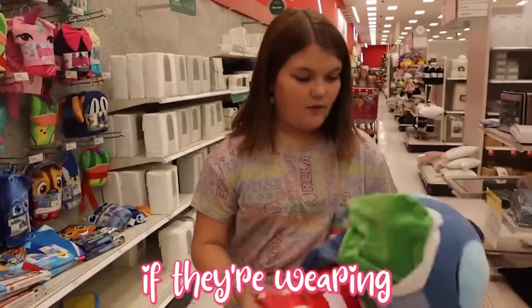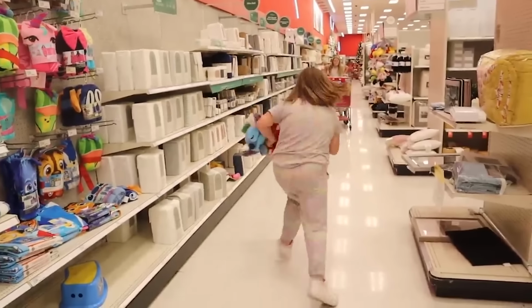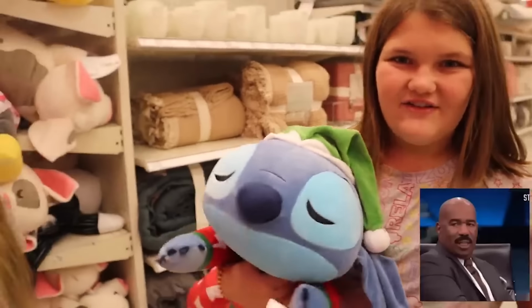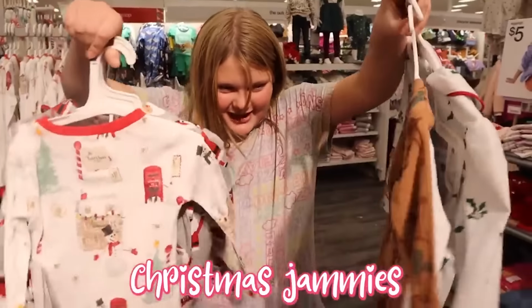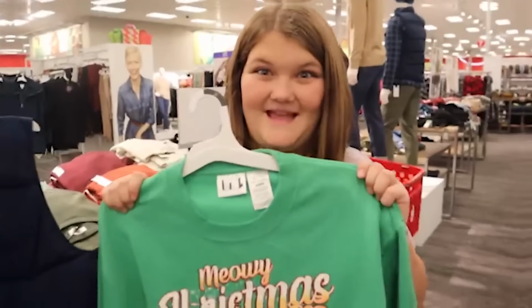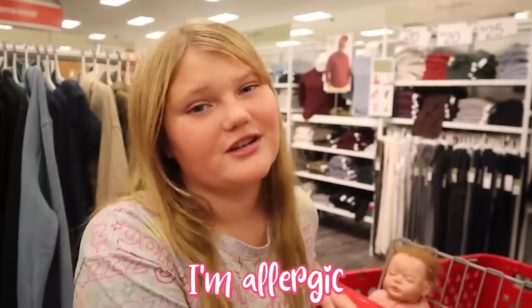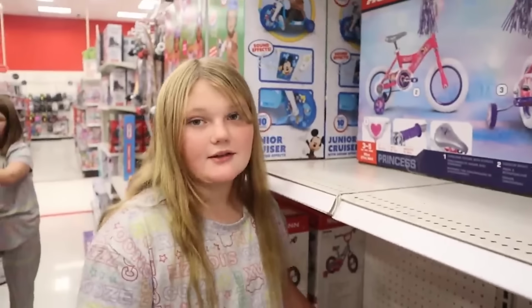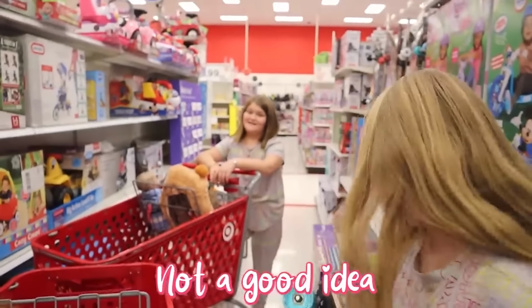Does it count as Christmas if you're wearing Christmas clothes? Oh, love Christmas. Matching Christmas jammies. This will fit Autumn perfectly. Meowy Christmas. I'm allergic to cats. Ooh, just because I'm a mom doesn't mean I'm too old to skateboard. Not a good idea.